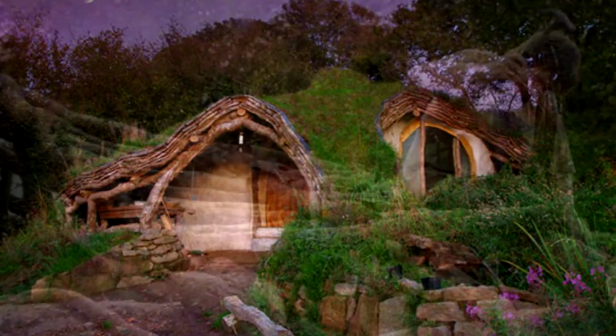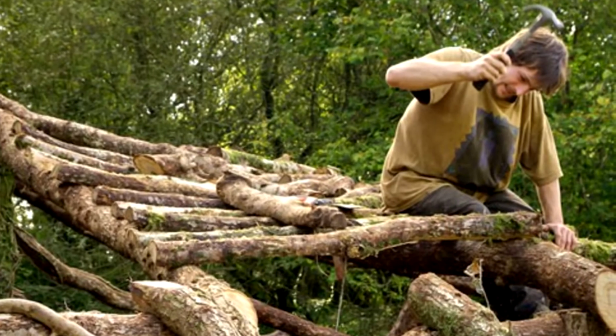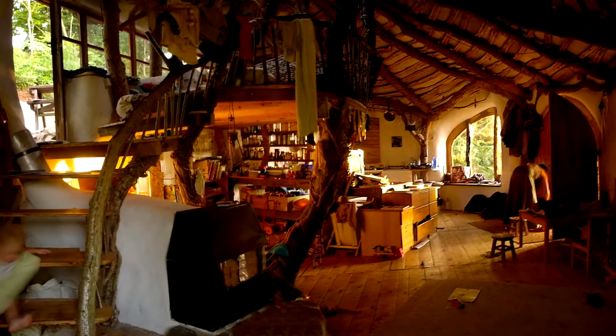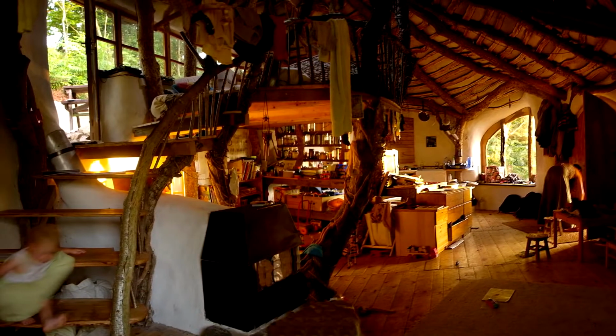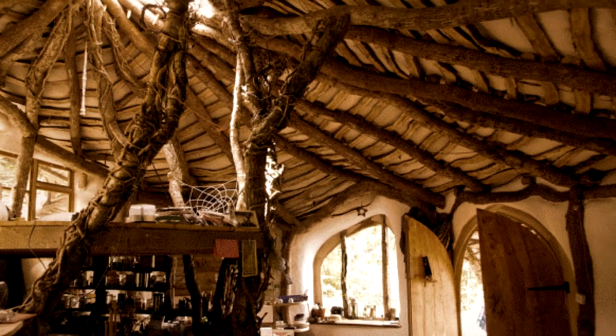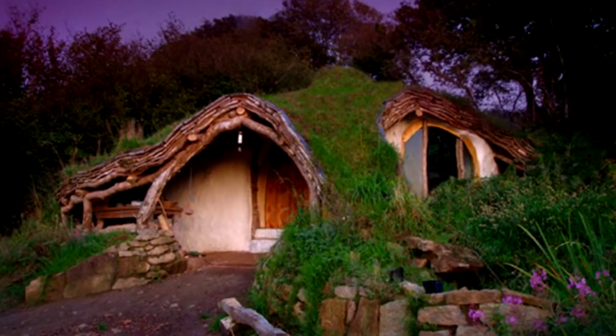Builder Simon Dale built a fully functional hobbit house he calls the Low-Impact Woodland Hobbit House. Simon wanted to build a home for himself with the least environmental footprint possible and with a budget of less than $5,000. This is what he created.